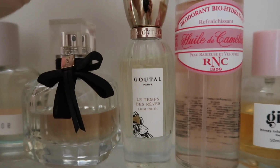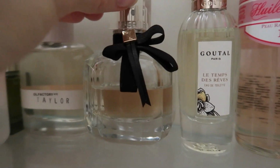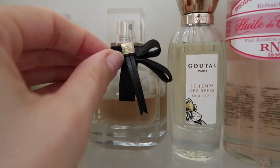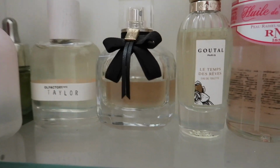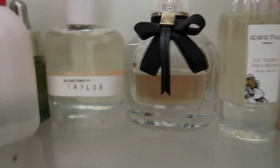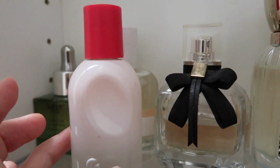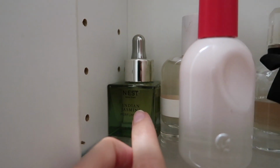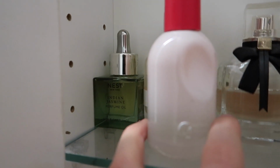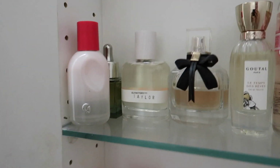My perfumes, this is from Goop. I got this in France. I love it. This one Lyle got me a while ago when we were on a trip, and I really love it. It's from YSL. It's the Mon Paris. This is from a store in New York. You can make your own fragrance. Glossier You, of course. And then I have this, it's actually a dropper, a serum style perfume, which is cool. You just drop it on your wrist and it smells super nice.